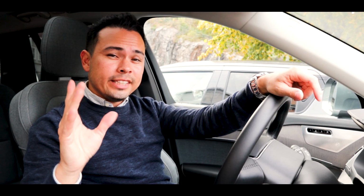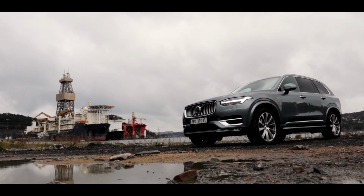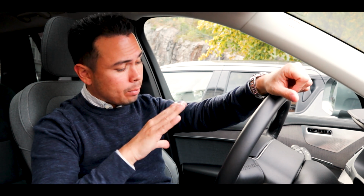This is a 2020 Volvo XC90, and we're going to take this car out on the road, the motorway, a 2-lane country road, and also hopefully we'll get to drive in some stop and go rush hour traffic. But before we do that, I'm just going to show you how Pilot Assist 2 works here on the steering wheel before we take it out on the open road.